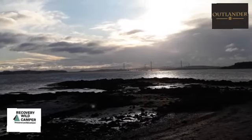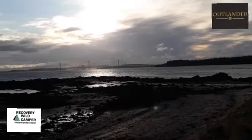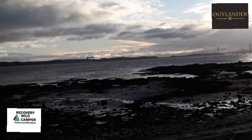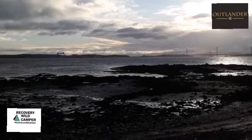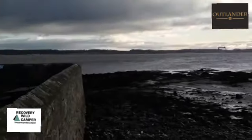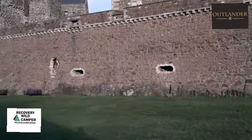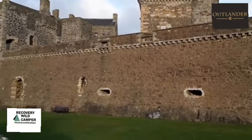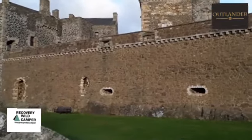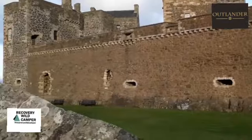Now look at this. Right over to the both bridges. How beautiful is that? Just take it all in, guys, take it all in. Fortified even more and strengthened. And then in its time it was made to be one of the best and most advanced artillery fortifications in Scotland. So there you go.